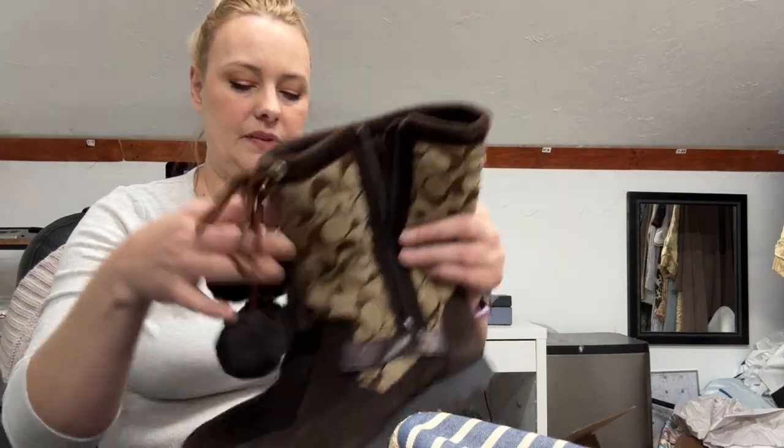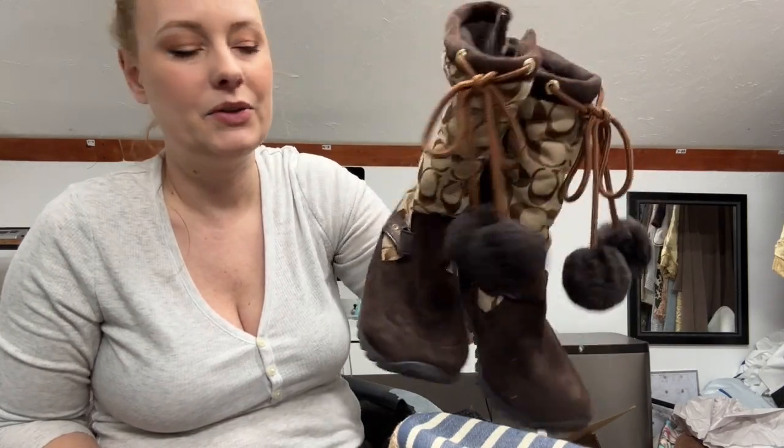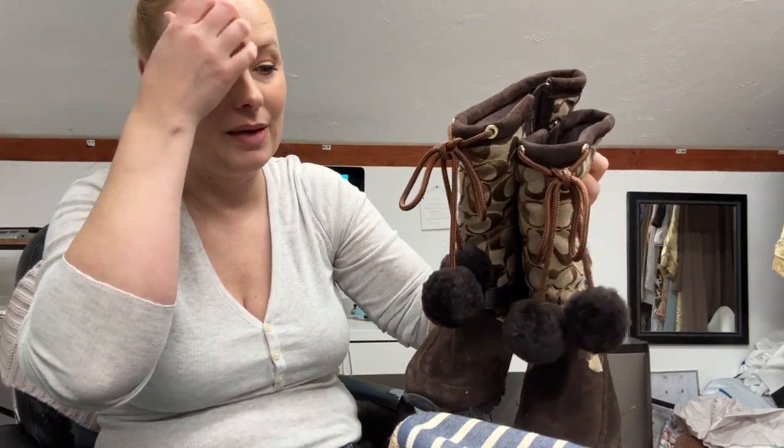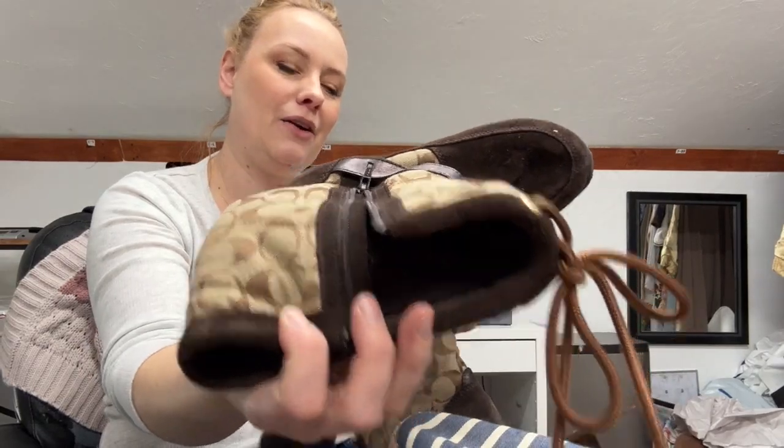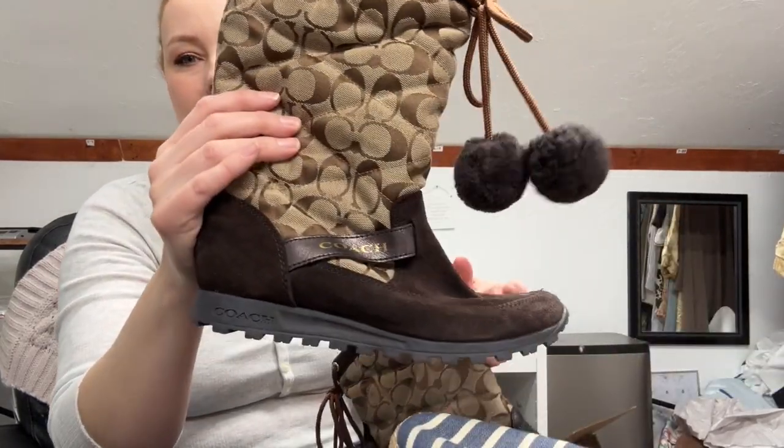And then the last thing, I don't know about these. I feel like these are so ugly, but I'll show you. These are a pair of Coach boots. I feel like these Y2K styles though are coming back. So I don't know, maybe these are coming back in style, or if not yet, wait a couple years and they will be. These are a pair of Coach monogram little shoes.